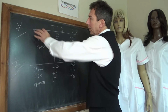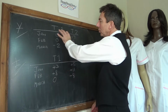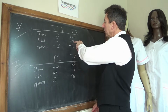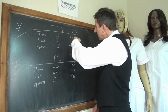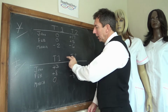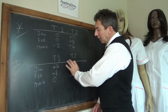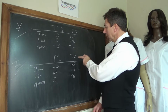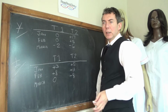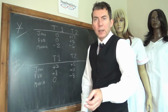Right, we're back. We've got the yen, JPY, the pound, GBP. Yen then 0, 0, -2. So we've got neutral, and now we've got a slight deterioration in Tier 1. Tier 2 +17, pretty strong, +5, -6. So we've got a deterioration in Tier 2 yen data as well. Pound then +3, +8, 0, Tier 1. So we've had an improvement, and we're now neutral to flat on Tier 1. Tier 2 +5, +8, +11, -8. So we've got a deteriorating situation in the Tier 2 on the pound. Right, stop it there, put the next two on.